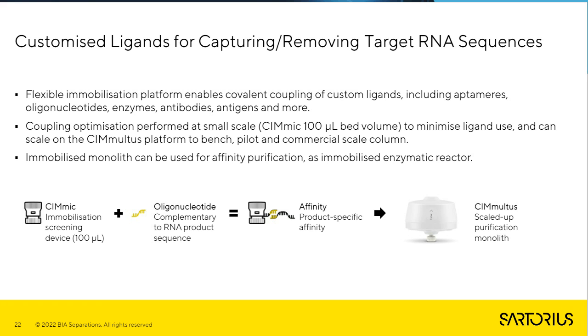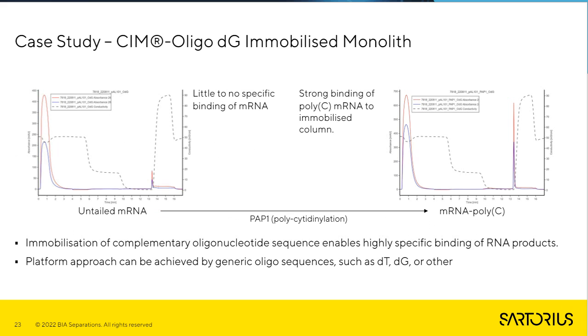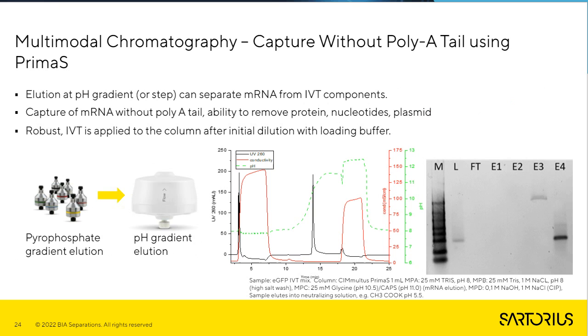So affinity chromatography, fantastic tool for purification. Just an example here where we've coupled a sequence of dG nucleotides onto the monolith and used that to bind or capture an mRNA or an RNA molecule which contained a tail of polycytidine residues in the sequence. And so this is just one example, but any specific oligonucleotide can be immobilized onto the structure of the column and used for purification of RNA.